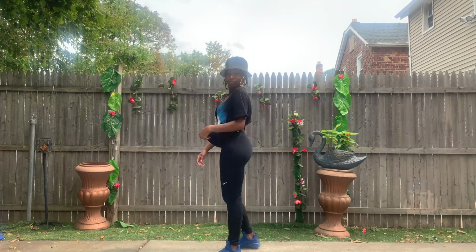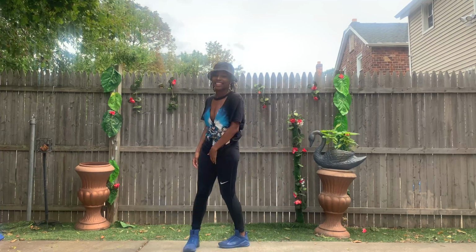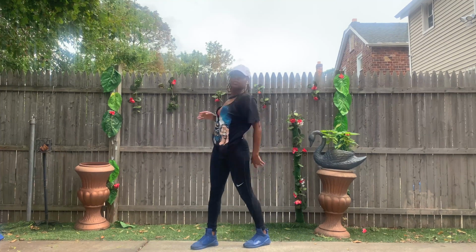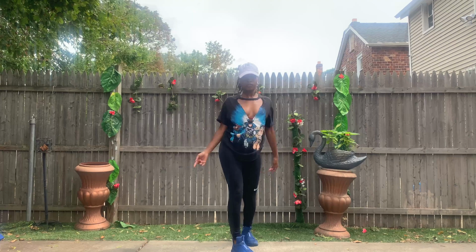Now, I'm going to switch it up with the same vibe as before and add a hat and change the sneakers. With the leggings look, I love the white hat with the Nike check. It's a simple thing, but I feel like it just gives a little bit extra.